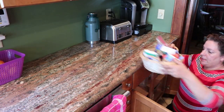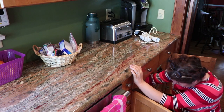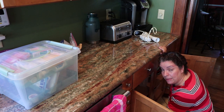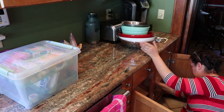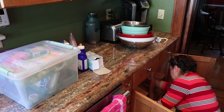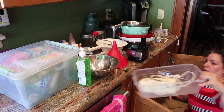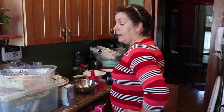Okay, now we have pharmacy stuff. I really don't want it in here. This is good to go. This is pharmacy. I gotta find a better space for my pharmacy, I really do, because this is taking room in the cabinet here. We got bowls, pharmacy, pharmacy, pharmacy. So this is basically everything I got out of that cupboard.